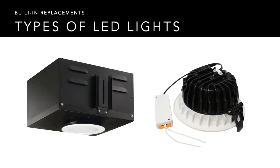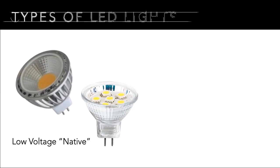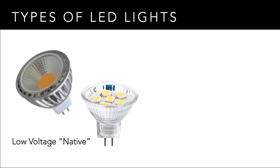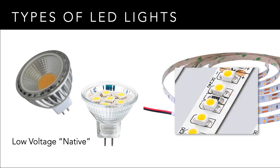LED fixtures are also available that directly substitute for conventional incandescent in-ceiling types, again with built-in or attached power supply electronics. But there are a wide range of low-voltage native and 12-volt replacement bulbs designed to fit existing connector types. A new style of low-voltage LED strip lights, available in many colors and brightness levels, is commonly available. These are made from individual LED emitters directly attached to the flexible strip.